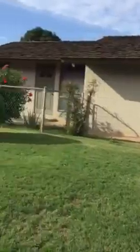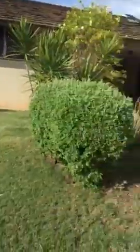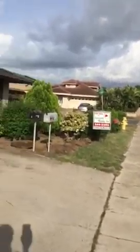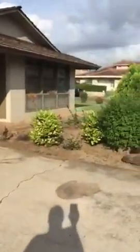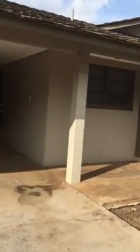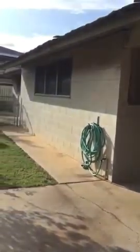I'm assuming it's both units, and this is not a townhome, so I will correct that when the agent gets here to meet me. They've done a nice job on the landscaping. The exterior has been recently painted, as well as the window trim.